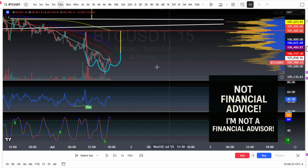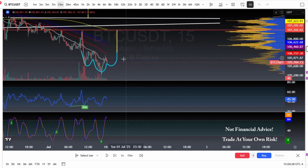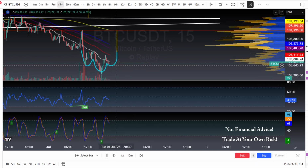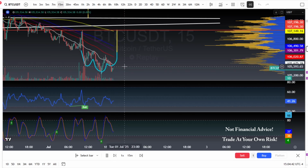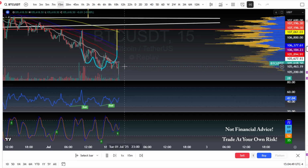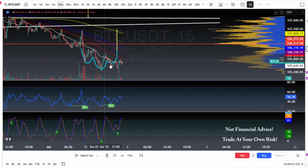Alright guys, so yesterday I left you off with an inverted head and shoulders on the 15-minute chart, and as you can see, I'm going to press play here so we can see how this played out. When I did this measured move, the right shoulder hadn't been made yet, so I anticipated that this could have been an inverted head and shoulders. It could have not been, but to our favor it did, and the measured move would have taken us all the way to 107,200. And even though the right shoulder didn't get formed right here, it did get formed later on.